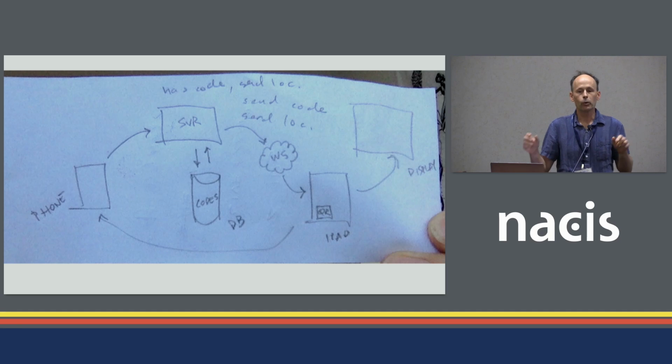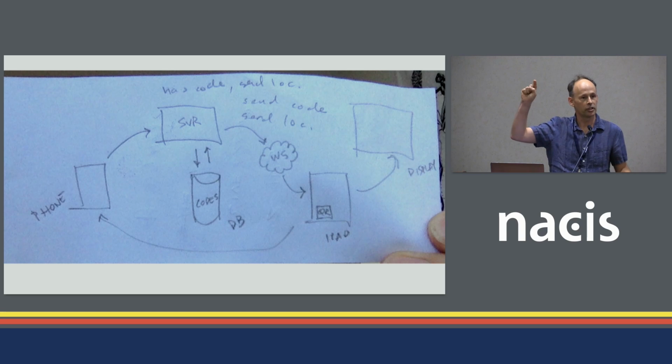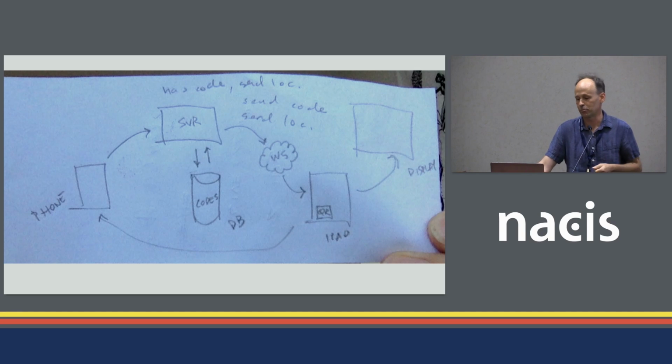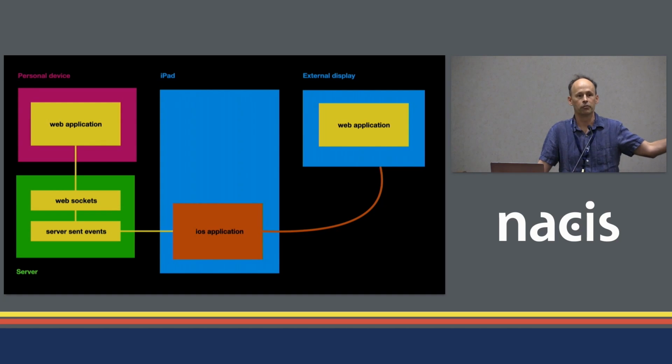So do you remember the way I mentioned that there was that bridge that allowed you to connect a web application to the native application? That was the crux of the problem, and conveniently it turned out to be the solution. Essentially, all we had to do was replace that bridge with a network-enabled equivalent. This is the original sort of back of napkin sketch that I made. As a reminder, this is the original design for how things worked, and this is the updated version.